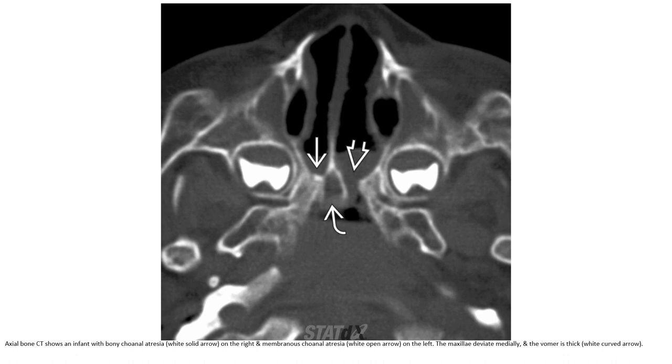So, an infant with bony choanal atresia on the right and membranous choanal atresia on the left. The maxilla is bowed medially and the vomer is thickened.